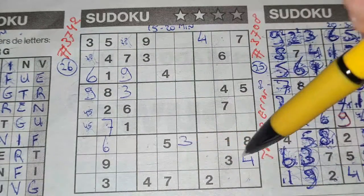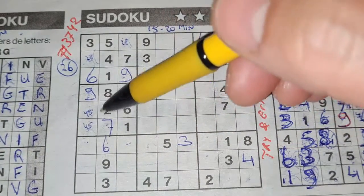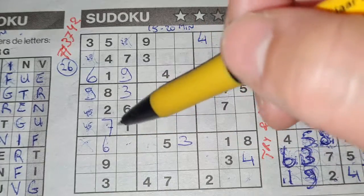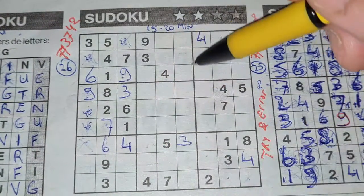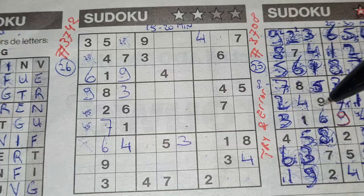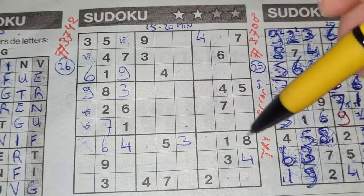4 in the last row, 4 in the row above. So that row, the only 2 places for the 4 should be here or there. We see here a 4 in one of those 2 boxes in this column, the first column. So no 4 in this box. The only place for the 4 should be there. And now I cannot continue with the 4. I need to wait.